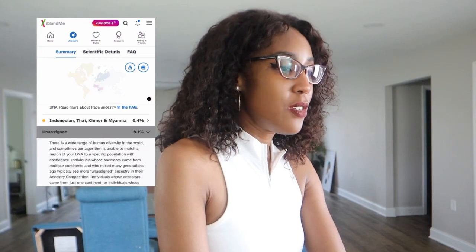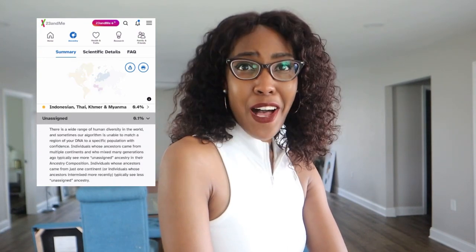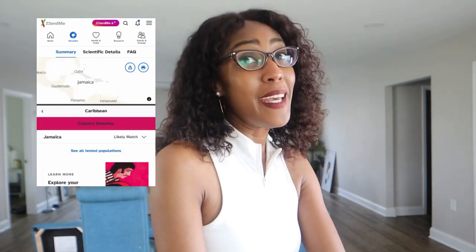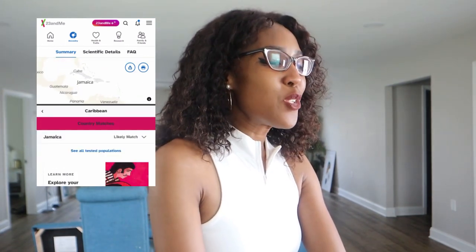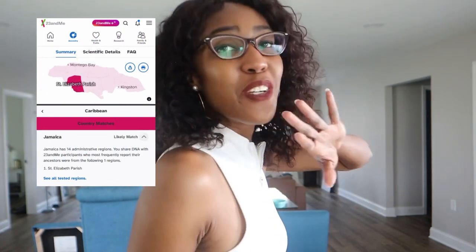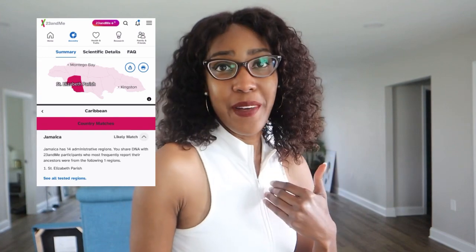All right, and then also another surprising thing to me was that it says additional ancestry regions. It says regions that reflect ancestry or more recent migrations to your ancestry. And what came up was Caribbean, guys. So St. Elizabeth Parish, Jamaica. I was super surprised. I'm like, what? Because I know nothing about any ancestor of mine that comes from the Caribbean islands, okay? Because usually when people are Caribbean or have Caribbean roots, they know, right?